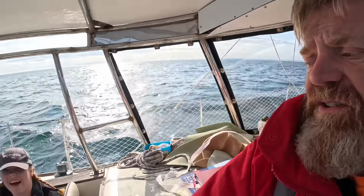The lock time is 4 o'clock and you can get in about an hour and a half either side, because we've got to go over an area called the Doom Bar, which we'll talk about. But currently, so far so good.